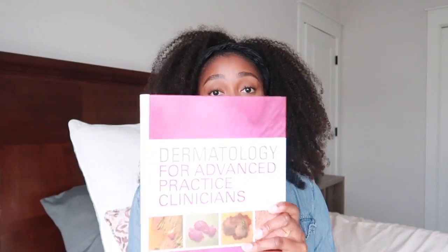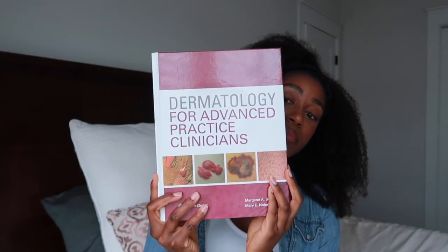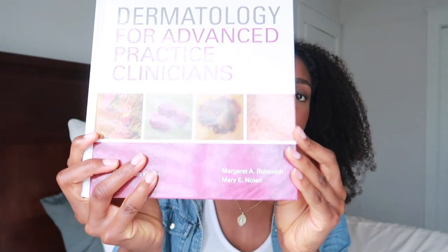The DNA has a list of different study resources that you could look into. This book I think is really good. It's called Dermatology for Advanced Practice Clinicians, by Margaret Bobonich and Mary Nolan. And I really like it because it's pretty comprehensive, and it's not super detailed. It kind of just tells you what you need to know. It starts off with discussing the structure of the skin, and then it goes into different medications, and then all the different disorders, cancers, and infections that are related to your skin. So I would recommend this one, but like I said, I will link the DNA's list of resources for you to check out.